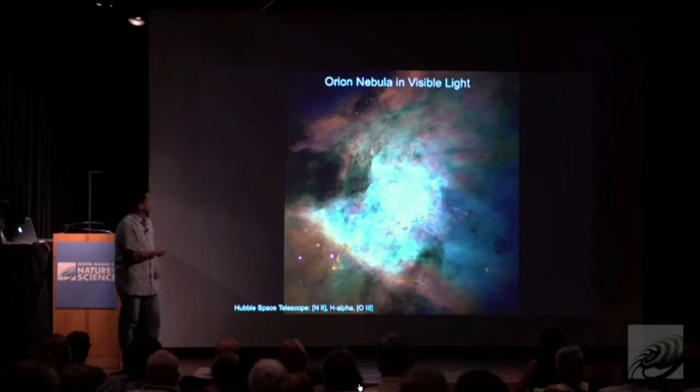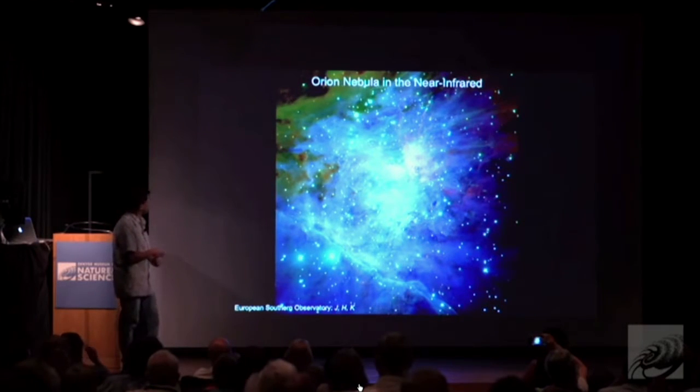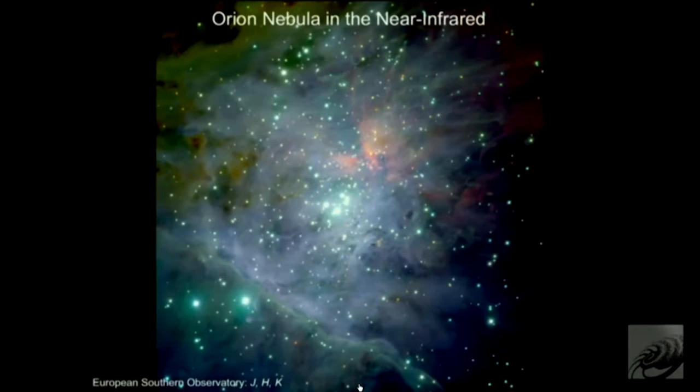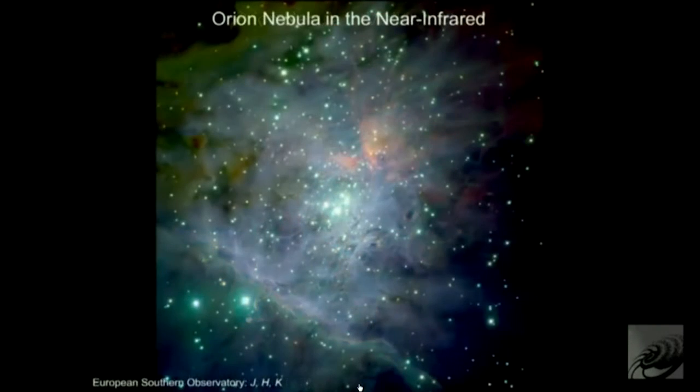But if we were to go into the infrared, actually the near-infrared, and this is taken with the Subaru telescope, I think. Actually, no, this is from the European Southern Observatory as well. This is the same structure that we saw before. This bar down here corresponds to this bar here, but there are far more numerous stars visible, and that's because in the near-infrared, the infrared light can pass through a lot of that obscuring dust that would normally block light in the optical wavelengths.